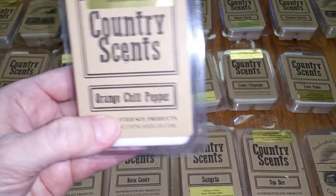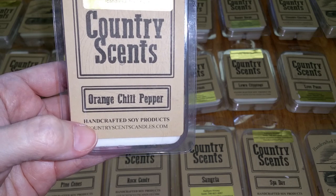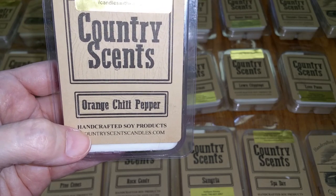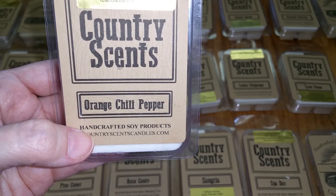Orange chili pepper. Notes are a fusion of true orange with a spicy kick of chili pepper. This is an odd combination of scents that actually work well together. It smells like red bell peppers with an orange note, and it's just a little sweet. It's not spicy, though, like a chili pepper.